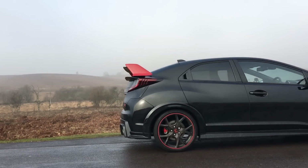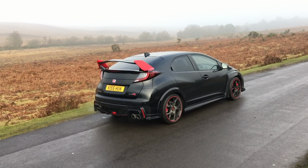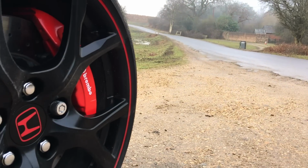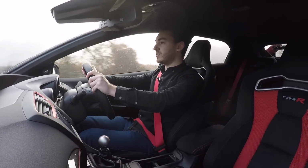Visually, Black Editions are picked out via the red endplates on the rear spoiler. Filling those wheel arches are large alloy wheels wearing low-profile Continental tyres. The black is contrasted by red detailing around the rim, and of course you've got those great big Brembo calipers poking out between the spokes.